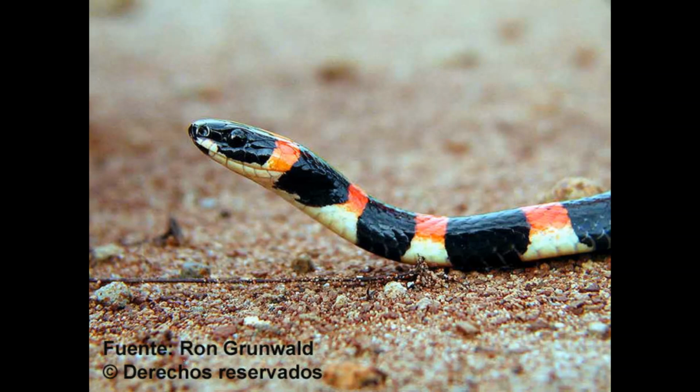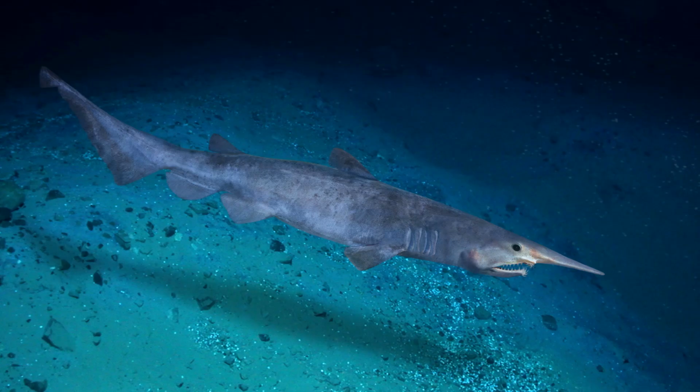Next up is the goblin shark, Mitsukurina owstoni, a species of deep-sea shark, sometimes called a living fossil because it is the only extant representative of its family, Mitsukurinidae, a lineage some 125 million years old.